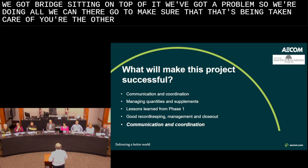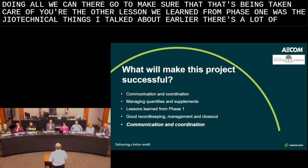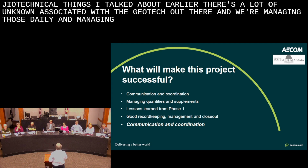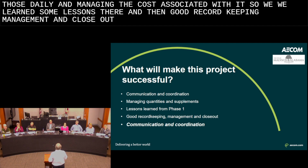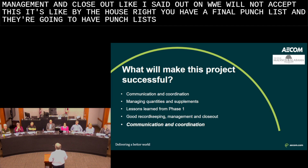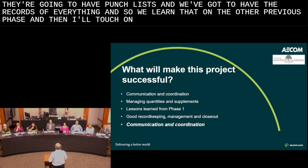The other lesson we learned from phase one was the geotechnical things that I talked about earlier. There are a lot of unknowns associated with the geotech out there, and we're managing those daily, and managing the costs associated with it. And then good record keeping, management, and closeout. Like I said, AlDOT and FHWA will not accept this without records. It's like buying a house, right? You have a final punch list, and they're going to have punch lists. We've got to have the records of everything, and we learned that on the previous phase. And then I'll touch on communication and coordination again.